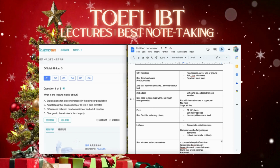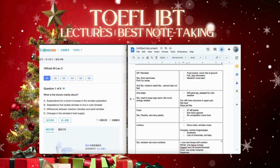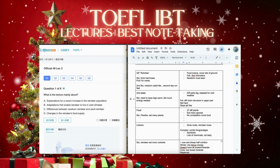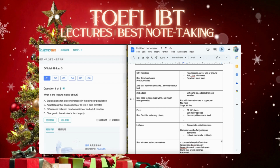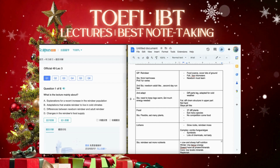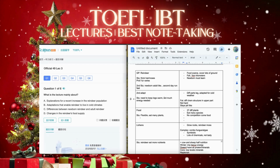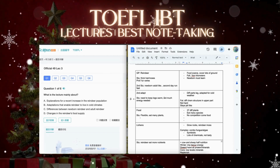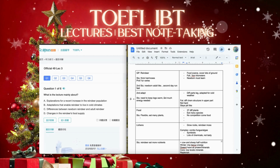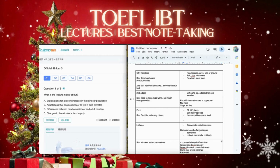Differences between newborn reindeer and adult reindeer. I did not write down differences. I wrote down adaptations, food, lichens, and what they eat and the nutrients that they get. There was no comparison between the newborn and the adult. The newborn was only mentioned at the beginning in terms of it needing to be up to speed. They have to cover a lot of ground. 1,000 kilometers in fall is how much they trek. They need to learn very quickly. That's all I wrote down about the newborn. So I'm going to eliminate C.